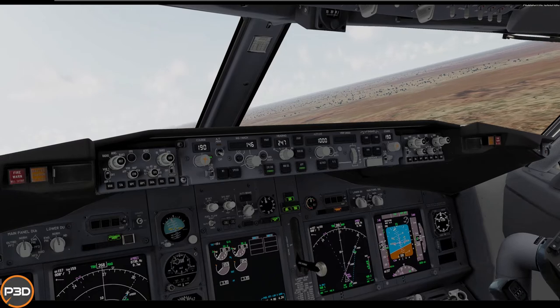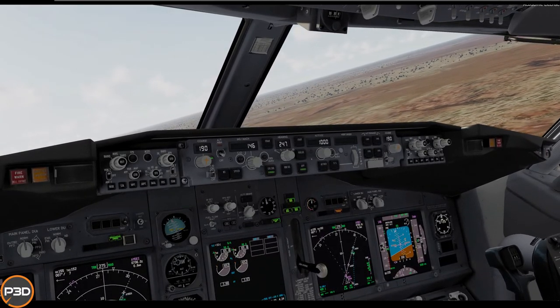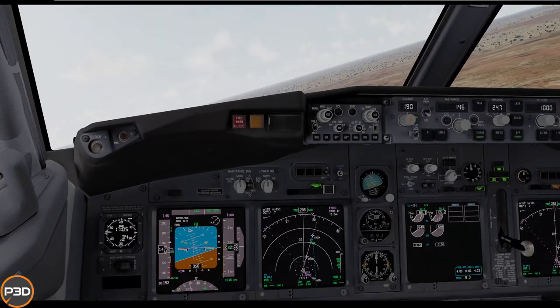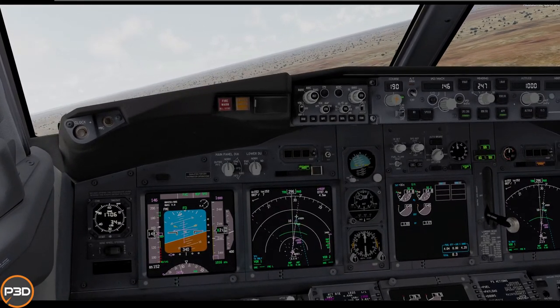Returning. Don't see a runway in sight. Do we see a runway? It literally should be ahead of us. This runway should be dead ahead.